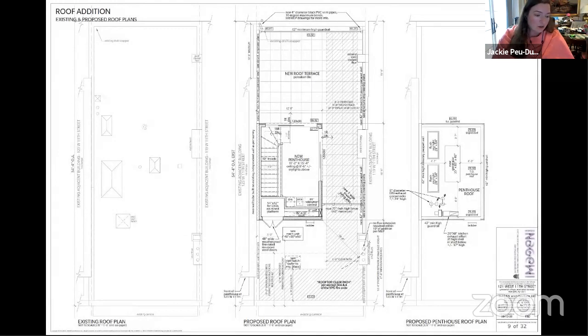A mechanical unit is proposed to stand in front of it at the south end of the roof. At the rear, north end of the roof, a terrace is proposed. A 72-inch tall fence is proposed to separate the front and rear portions of the roof. On the proposed penthouse roof, you can see the proposed generator and a kitchen exhaust and thin perimeter cable railing. This roof would be accessed by a ladder attached to the addition.